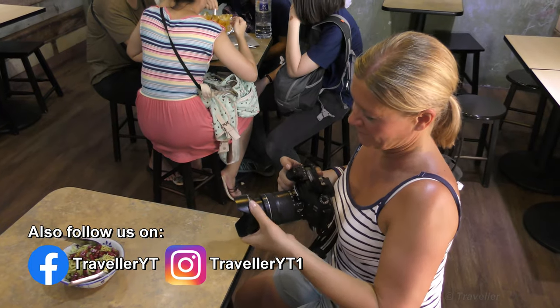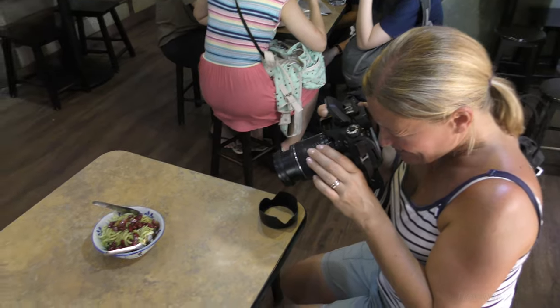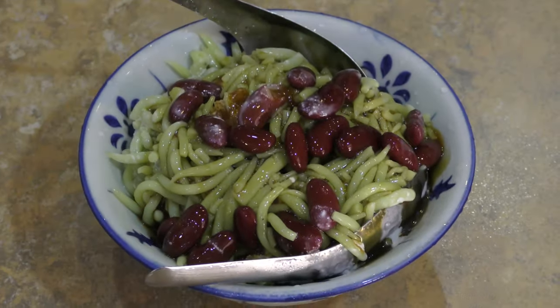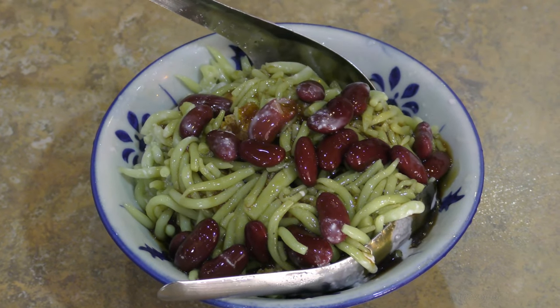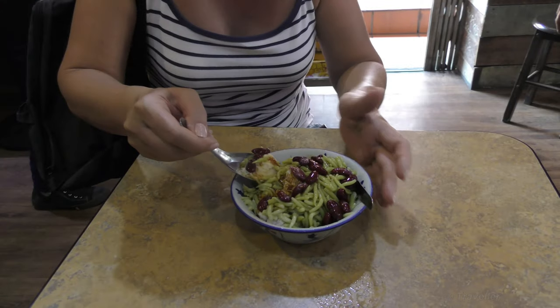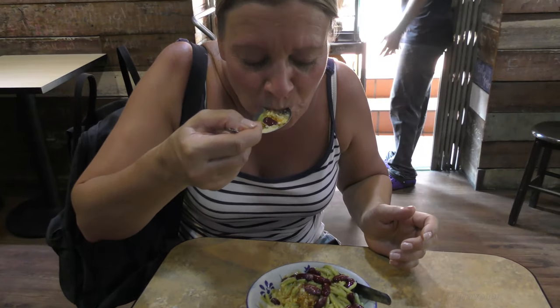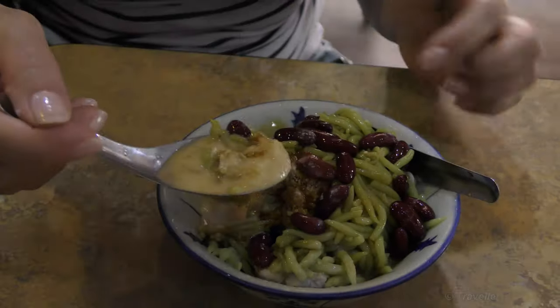Maro's just photographing our first cendol. Going for a closer look also. This is supposed to be very refreshing on a hot day, and I can tell you today is an extremely hot day here in Melaka. Okay, so Maro is going to be having the first bite for the first time ever. Very unique taste for us. Right? I don't think I've ever had anything like this before in my life.